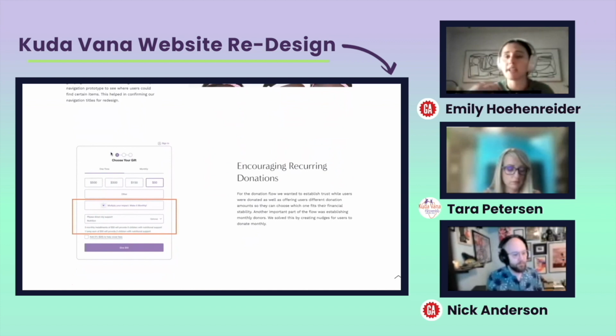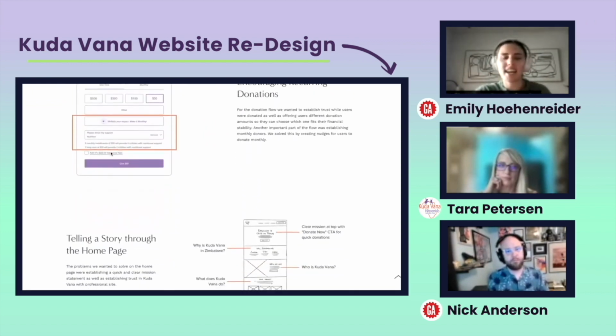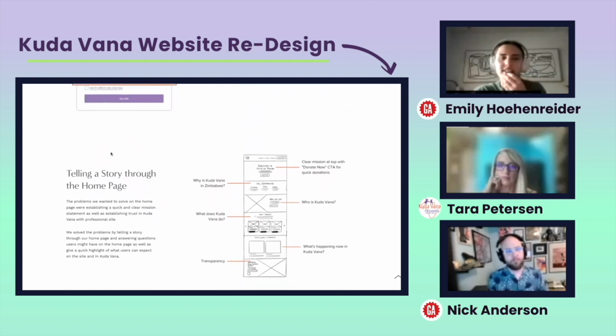And that was really working with that third-party addition to Squarespace. So he was able to, I think he called up the people that work with this donation flow and was able to get more information there and just really followed that trail, which was awesome. And then I really helped out on telling the story through the homepage here.